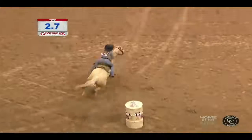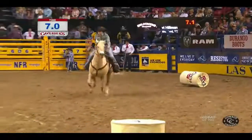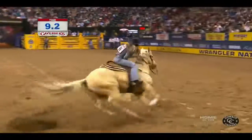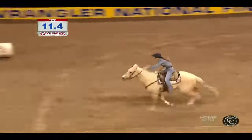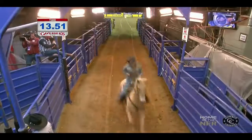Here they go to that first. Stevie even goes a slight step by it, but comes around it perfectly. Gets around the second like it's, oh man. And that's gonna hurt right there. That's gonna ruin their spot in the average right there. But tough round right there for Stevie and Lemon Drop.